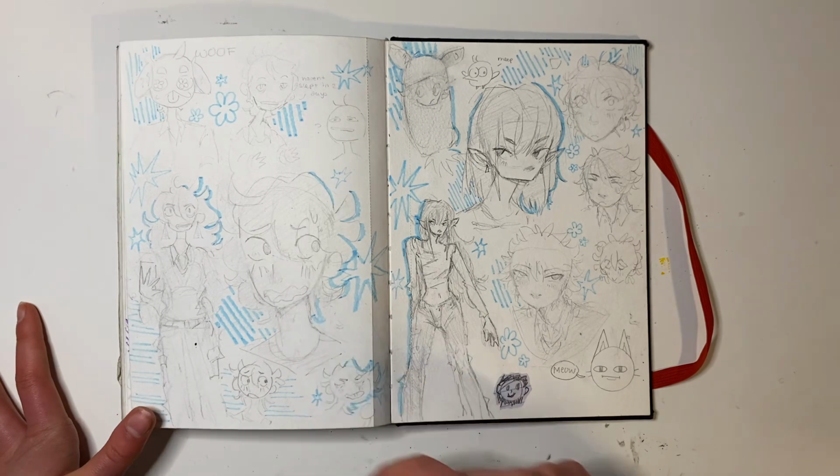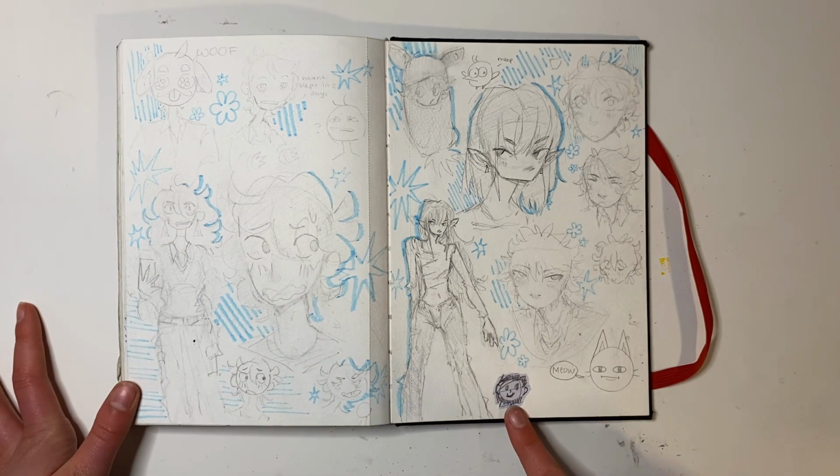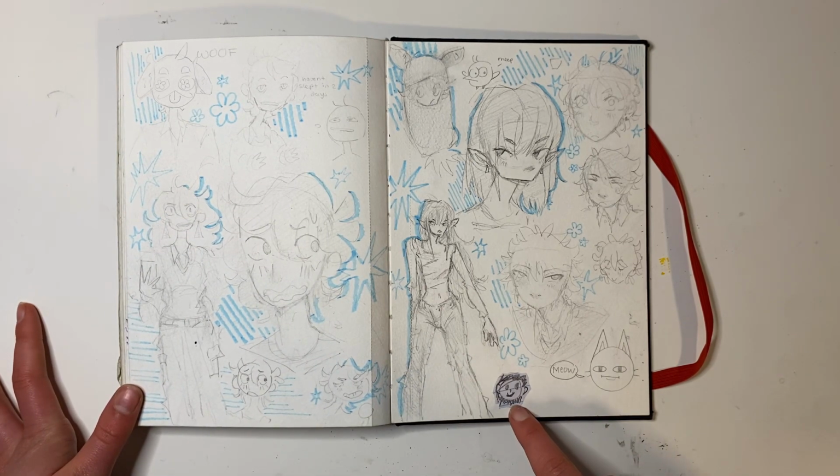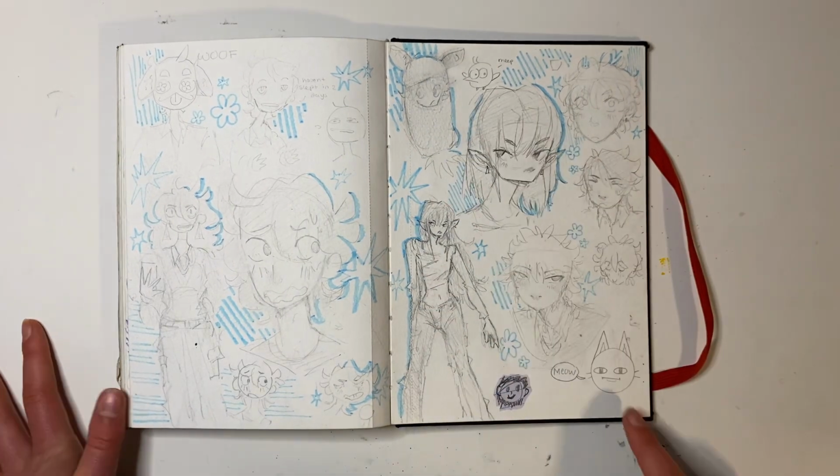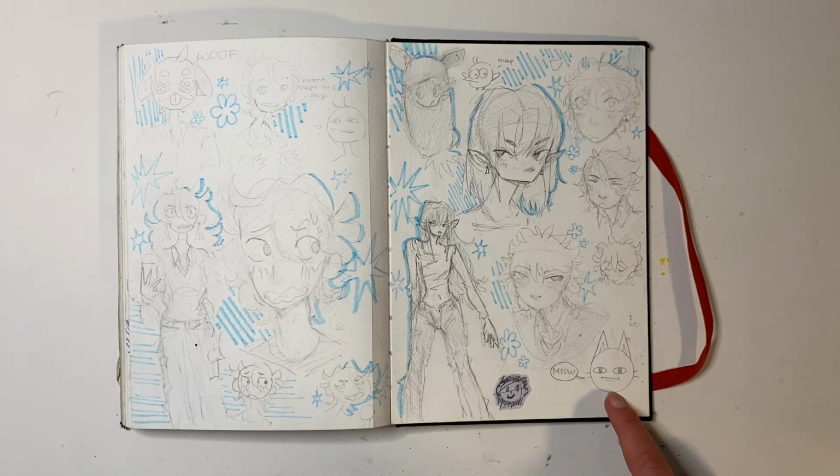I'm not really happy with that expression. Here we have this beautiful drawing that my friend did of me. Looks just like me. Got some waifu doodles. Bob, the cat from Animal Crossing. I want him on my island, but I don't want to have to look for him.